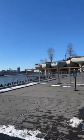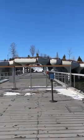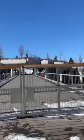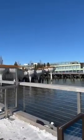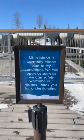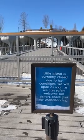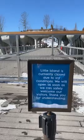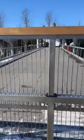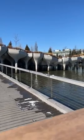Oh no, it's closed. I even Googled. Is it open today? And of course, the one time we want to come here, it's closed. Oh, for the love of Pete. Little Island is currently closed due to icy conditions. No joke. I Googled to make sure it was open. This is kind of funny. So there's a little island that we're not going to go into today. Darn it.